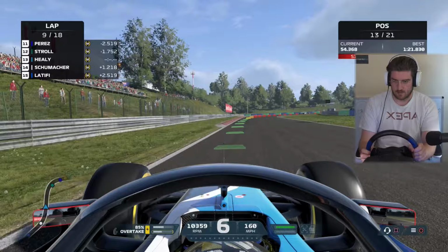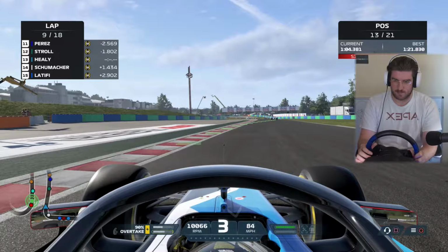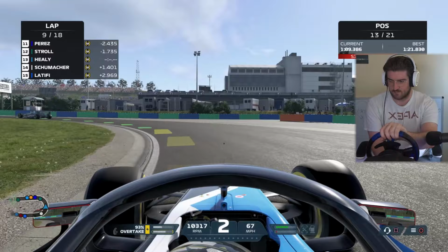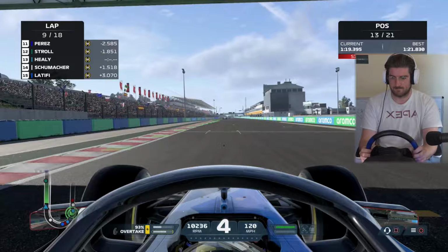Oh no, not gonna catch him like that, that's for sure. Mick Schumacher is behind me, the son of the man whose documentary is coming out next month. September 15th, I believe it is. It looks really good, actually. I'm excited for it. All right, we're halfway through the race right now. Feels like so much longer than that, but I guess the safety car really slowed things down, definitely. All right, keep it going though.